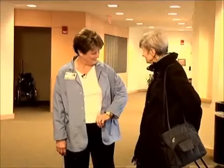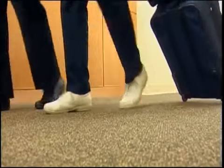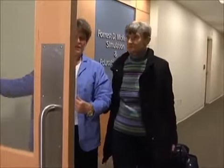Would you like to take my arm? Yes, I will. Sighted guide is the most common way that persons with visual impairments will travel. Describe how doors open. It opens away from us. The hinge is on the right.